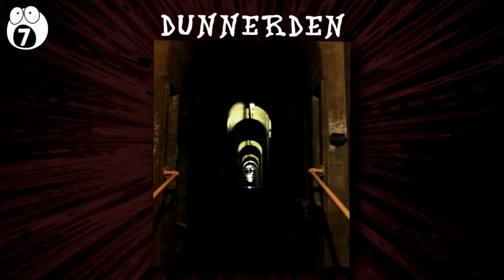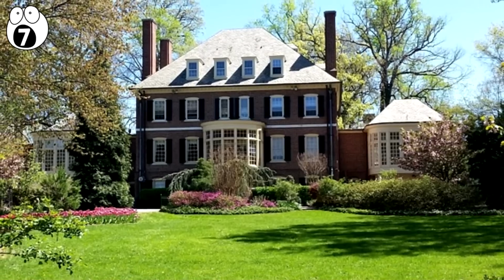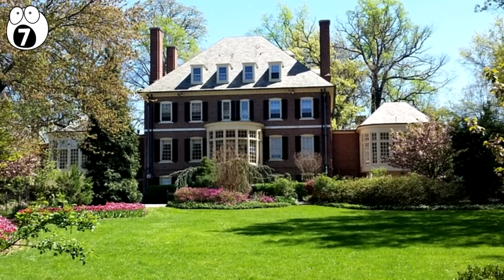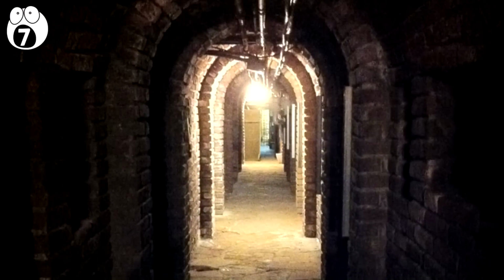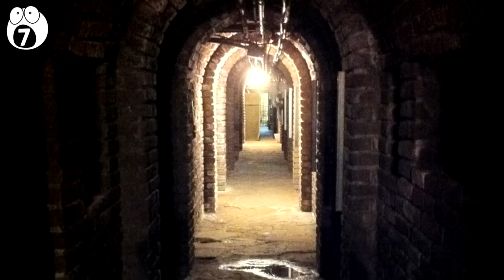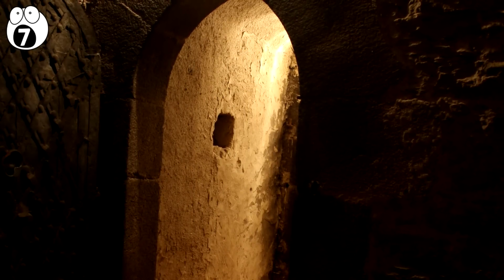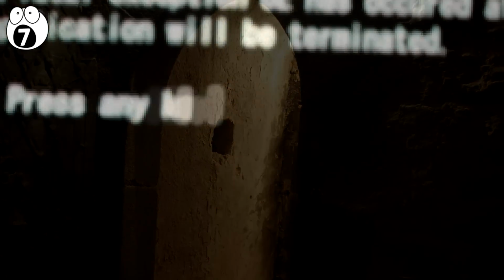Number 7. Dunnerden. It should be clear by now that if you're not a fan of creepy things, gothic buildings are to be avoided, but this is an example of the reverse. Dunnerden is a pretty normal looking house on the surface, but underneath it becomes something else. With a whopping 1,000 square feet of secret catacombs, the house isn't one for the faint-hearted, at least not the cleverly named Room of Doom. Fortunately, the inhabitant, Doug Carlston, is a puzzle game developer, and you can only imagine he thrives off living in such a house.